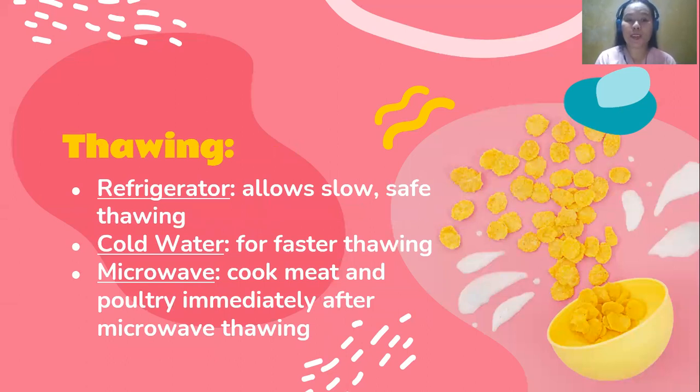Now let's proceed to thawing. There are three methods, or three ways, that we can thaw our frozen product. The first one is using the refrigerator. It allows slow but safe thawing, because coming from the freezer with a temperature of negative 18 degrees Celsius, it will go down to the refrigerator temperature, which is 30 to 35 degrees Fahrenheit.